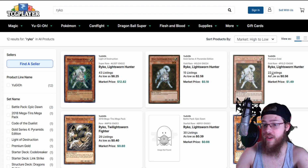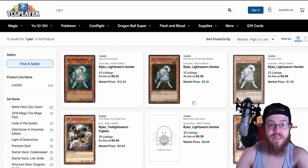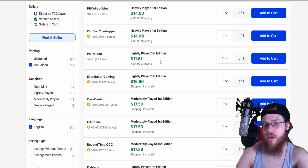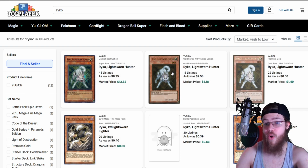P Gold even is disappearing, 22 listings. And the Starfoil down at 30 listings. And obviously the Super is very cool, but it is a little expensive. If you're looking for first edition respectable copies, you're looking at around $16 to $20 for those. So getting those golds, P Golds, and Starfoils at very, very cheap, like $2 to $3, $4, I think that's a pretty good cop.